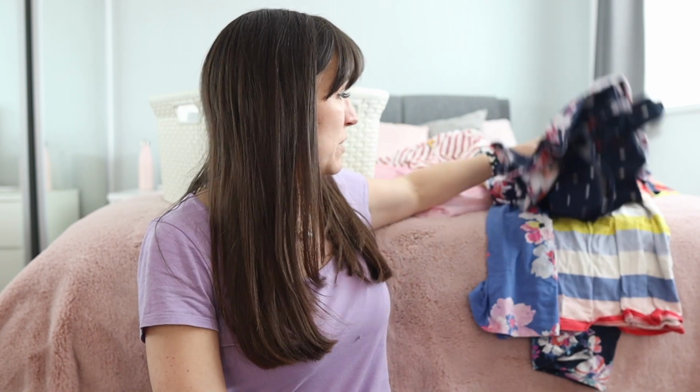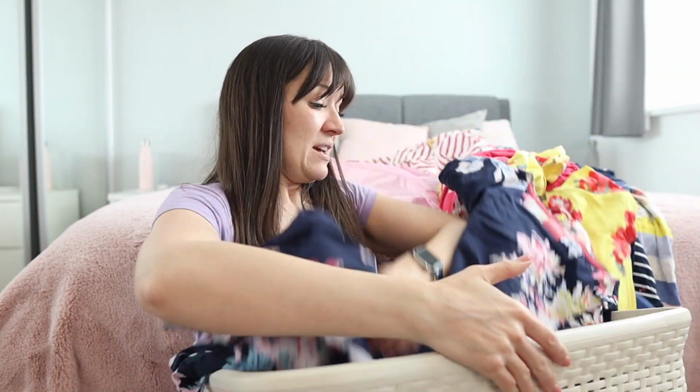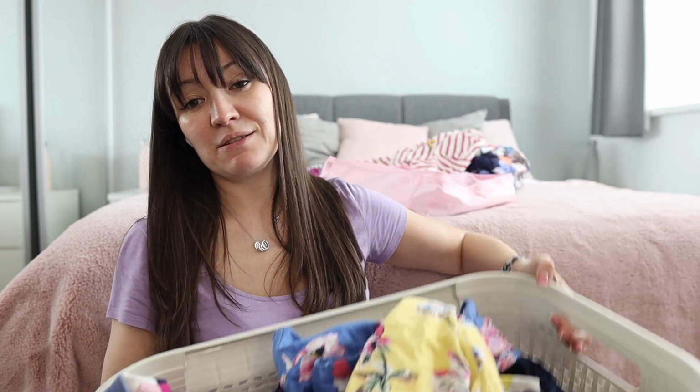So as with the girls' stuff, I'm going to pop all this in a basket, give it a little bit of crease releaser and bung it literally for a couple of minutes through the dryer before I hang it all back up. Anything that needs ironing after all that I'll deal with. But most of it, if I just take it out, hang it up and shake it really quickly, it should be fine.